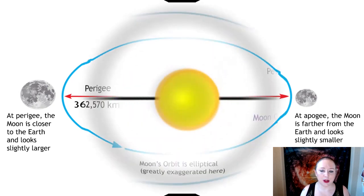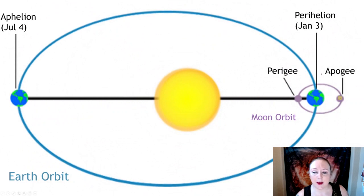How does this relate to eclipses? Well, now we've got together the fact that we've got the sun, we've got the Earth going around the sun, and the moon going around the Earth, and when the Earth is closest to the sun, the sun is slightly bigger. The Earth's motion around the sun is also not circular, it is elliptical. But the difference in distance is only about 3 or 4%. So the sun doesn't change in size quite so much. But it's slightly bigger when we're closest, which is actually in January, and slightly smaller when we're furthest, which is around Independence Day.